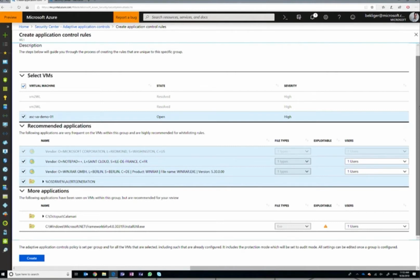And when you click on Create, over here, again, I won't do that because it's a demo environment, Security Center will automatically apply the application whitelisting policies and rules on each of the virtual machines within that group, making sure that you have an effective application whitelisting policy in audit mode. So when you do that, by default, Security Center does not block anything. That's important to understand. And that's super powerful, even from a threat detection perspective, if you want to understand whether your users are only using the applications that are allowed to, and get notified when they don't.